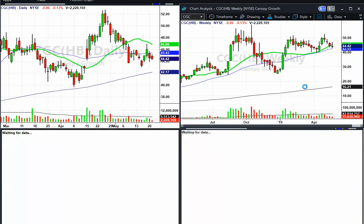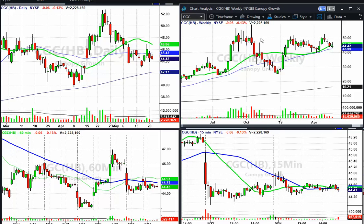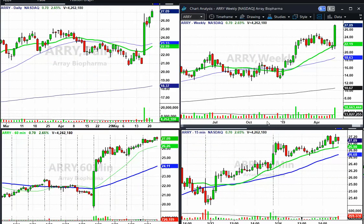CGC is another one. Canopy Growth. You see very similar, kind of cup with a handle, broke out here to a high, now pulling back yet again. So watching this one as well. It's a little bit more expensive than the other. Definitely does ample volume, 2.2 million last on this Friday, and you can see it was a lower day than typical. So we've got plenty of liquidity. I like what I've seen. It looks constructive here on the weekly chart.